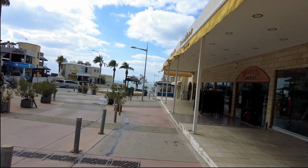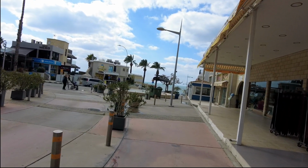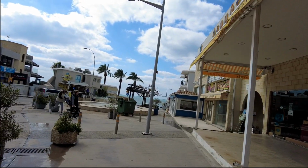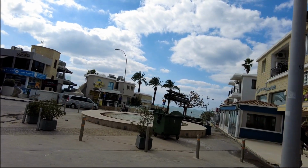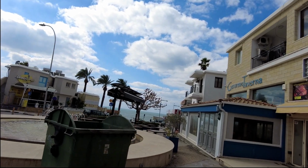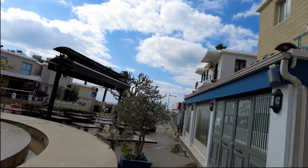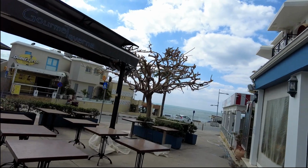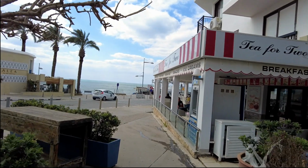Okay, well, you can probably see down here we've got the sea coming up, so it's taking what, 10-12 minutes, not walking particularly quickly, strolling down, looking round. So it's a 10-minute walk from the Paphiessa King Jason Hotel down to the seafront, down to the harbour. Tea for two, popular restaurant.